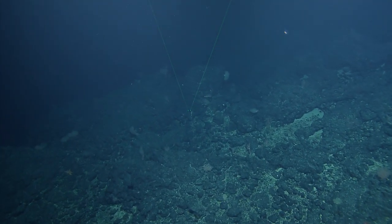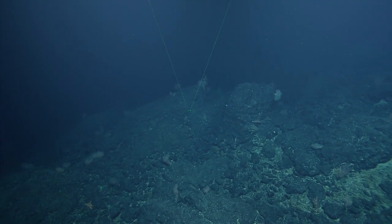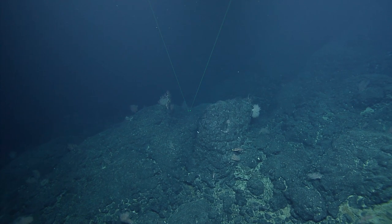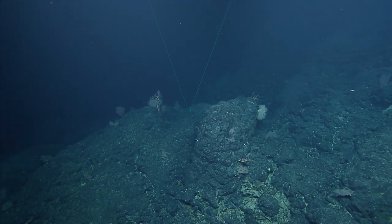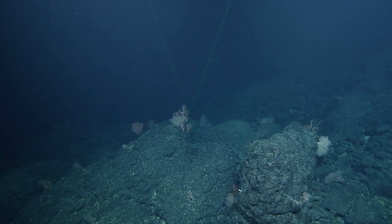Asako has noted that she saw a larger one of those white colonies we just collected. Right. So they're definitely smaller recruits. Great, it's good that we got a collection. Can we please track a line bearing 250 at speed 0.4? Thank you.